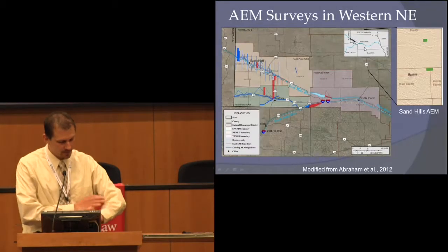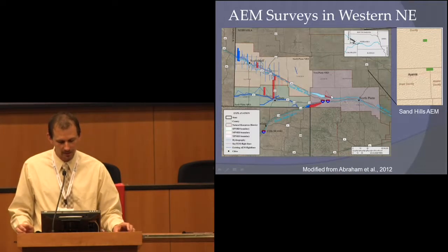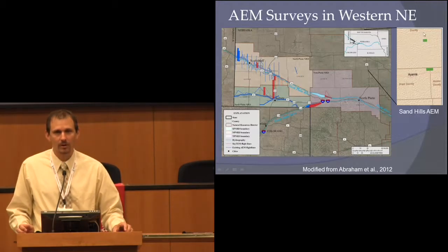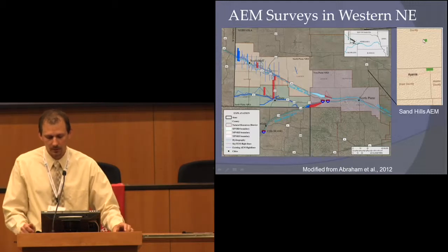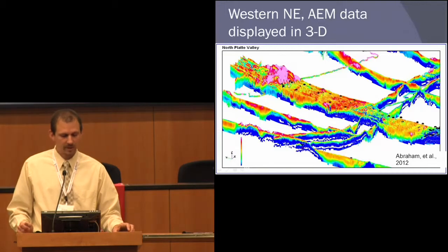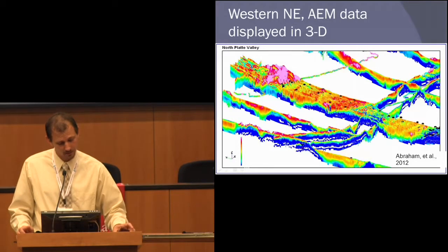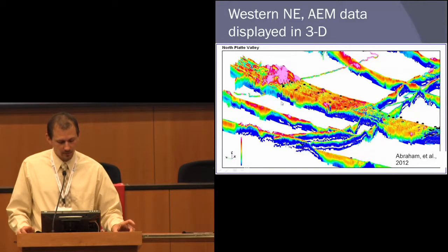We've also done quite a bit of this work out west in the Panhandle, in the North Platte, South Platte, and Twin Platte NRDs, and a number of studies out in the Sandhills as well, associated with some hydrologic studies out there. I don't have time to get into all of them, but this is just a quick look at one of those surveys. I think it was from 2009 or around there, published in 2012.